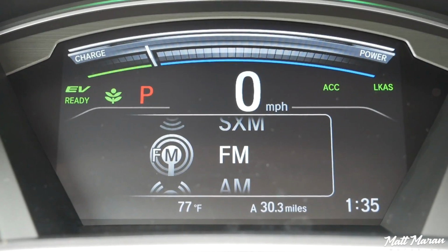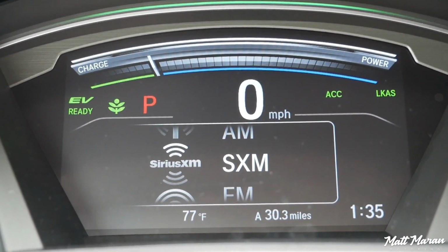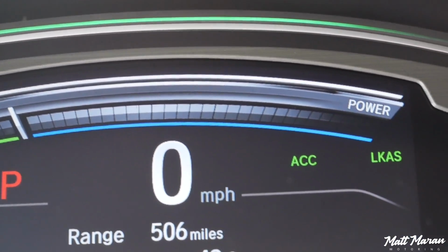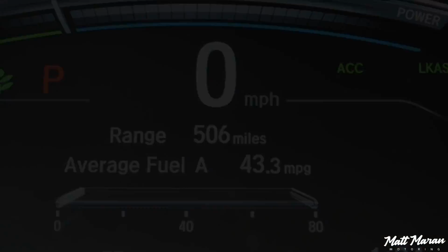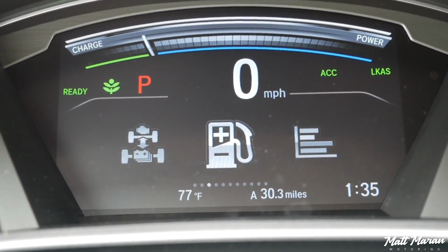In the middle, it's a nice large cluster, very similar to what you see in a Pilot or something like that, and it's very clear and simple. There is no traditional tach anywhere, even in sport mode, but what you will see is this power gauge, and it is reminiscent of the S2000 gauges of old, and so that is a nice little nod. I don't know if that's intentional or not, but that's what it reminds me of.